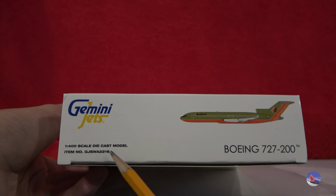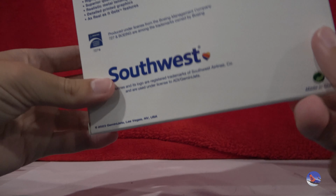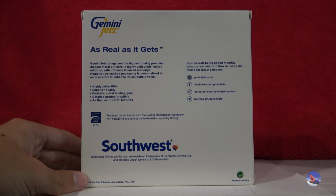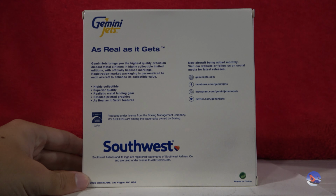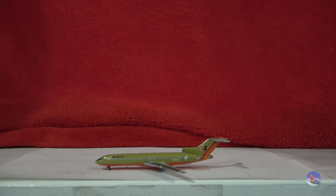Item number on this is GJSWA2216. Image of the plane and the aircraft type. Adult collectible model warning up there. And then the right side, same as the left. And then the back of the box with the 2023 copyright date on it, and the Boeing license and Southwest license disclaimers included.